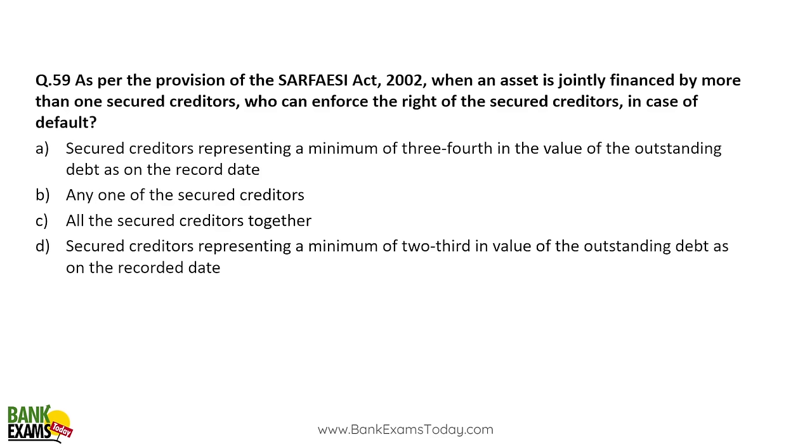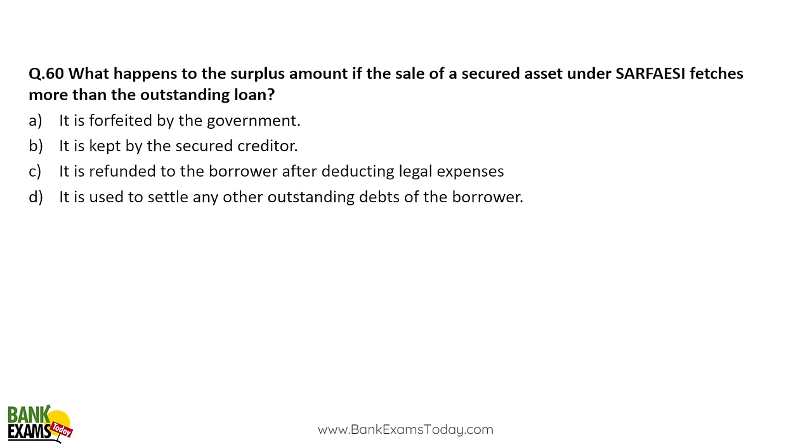As per the provision of the SARFAESI Act 2002, when an asset is jointly financed by more than one secured creditor, who can enforce the right of the secured creditor in case of default? Secured creditors representing 2/3 in value of the outstanding debt, so they can represent.